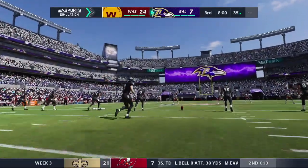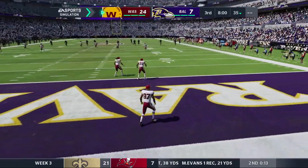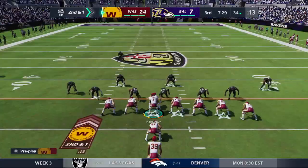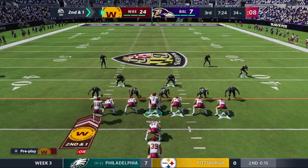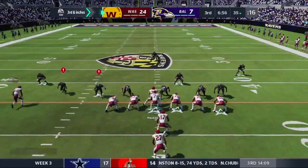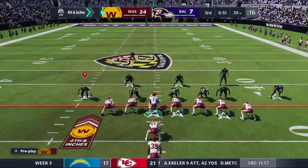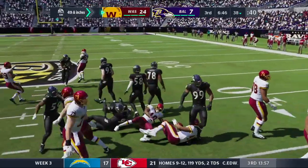So Washington in a good spot. They've got the lead. They will get the football as the second half gets underway. The lane opens up that time. They'll keep it on the ground. It's Barker. Haskins on 3rd down. And that will be incomplete. They'll try and run with a fullback Johnson. And he's going to have the first down.